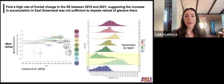I also wanted to point out, though, that despite the regional increase in snowfall in East Greenland in the most recent decade, we do find a pretty high rate of frontal change in the southeastern glaciers in the most recent decade. This suggests that the increase in accumulation in East Greenland was not sufficient to impede retreat of glaciers in that particular region. We think this could in part be because of differing hypsometry between glaciers in the northeast and southeast. As you can see in this figure, the majority of the area of the southeastern glaciers is located at lower elevations, whereas the majority of the area of the northeastern glaciers is located at much higher elevations.